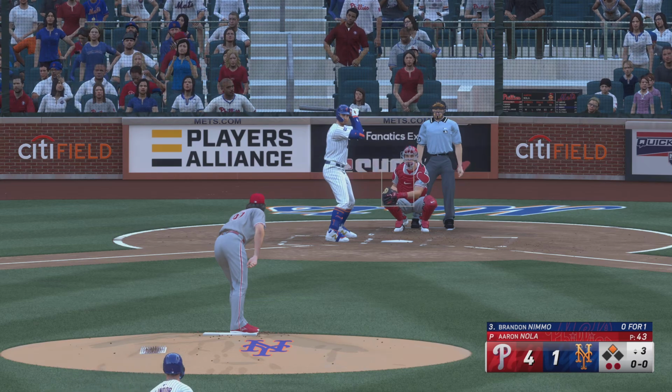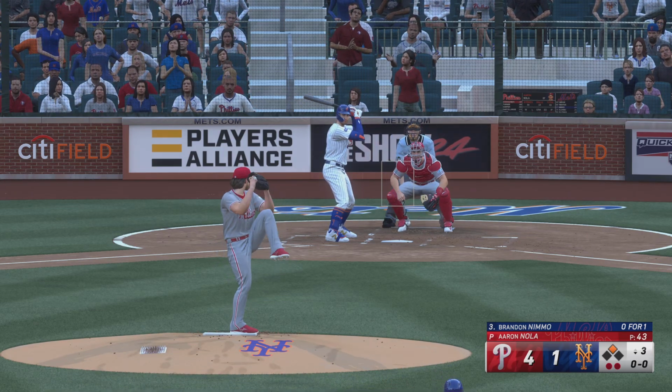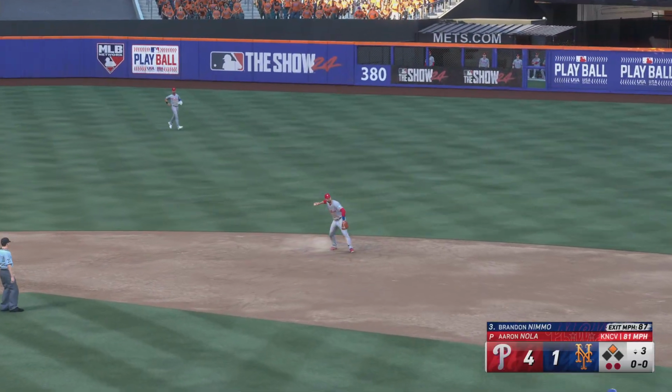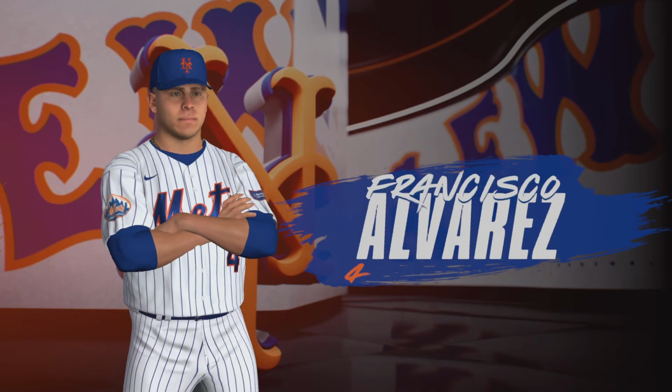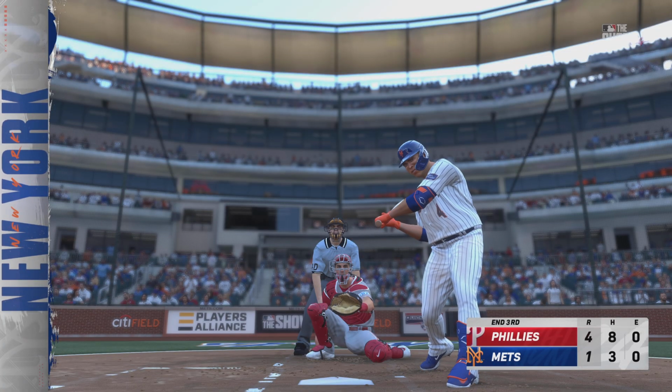He's 0 for 1. Brandon Nimmo. Bounce to the right. Sosa tosses to first. Inning over, and it could have been worse. Mets draw closer thanks to the home run. It's now 4-1.